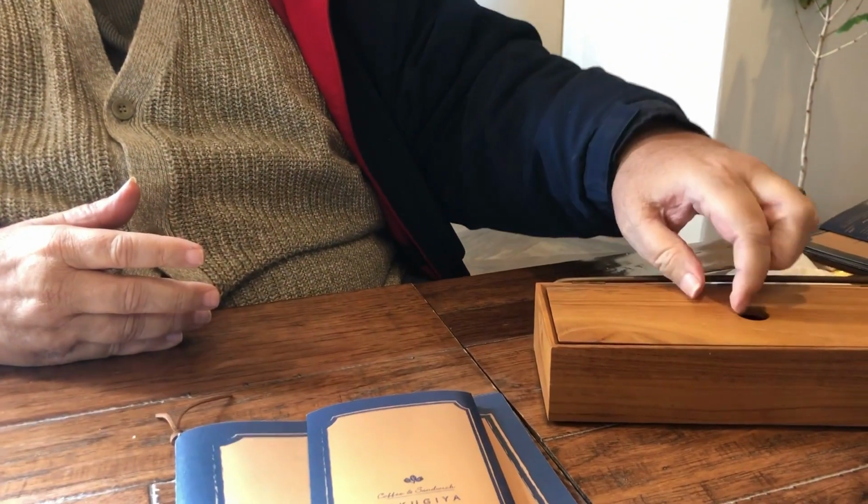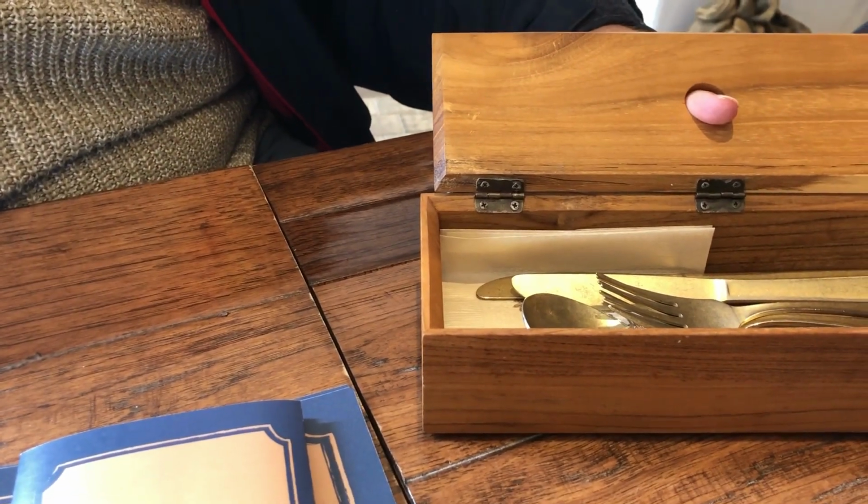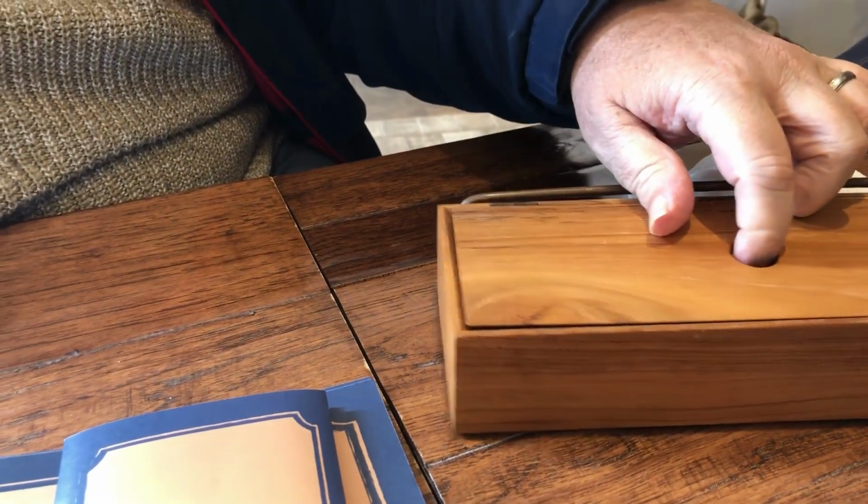They bring out this little tray that has your silverware in it. And it's enough for both of us. So this is gonna look good. She got the salad. Chicken salad. And I got the hamburger.